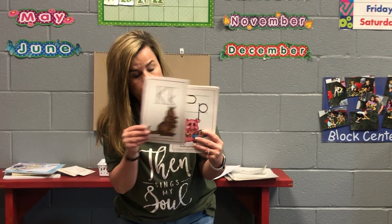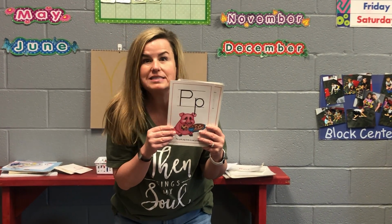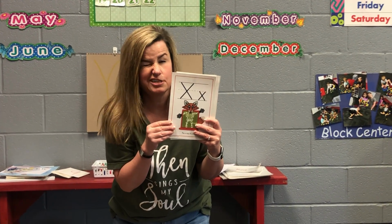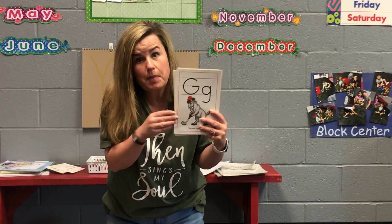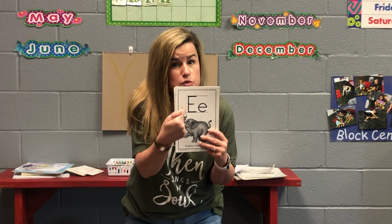K, k. Oh, we got another sweet girl that starts with this letter. She's always laughing and smiling. We just learned this one. Think about it. Y'all usually know that one. Think about it. Oh, what sweet boy starts with this? When you say his name, you say this letter.